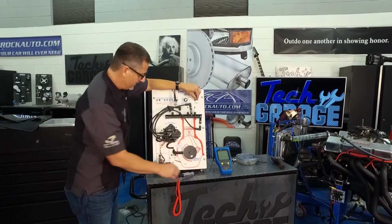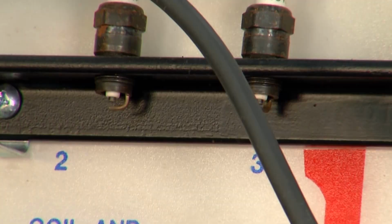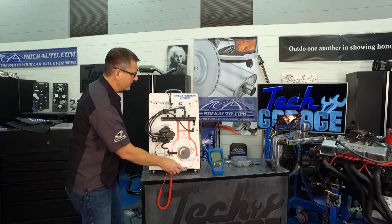You can run a power balance test. You can just come over, cancel the cylinder. You can do it manually like Dave did. You see, sparks gone, sparks on, sparks gone, sparks on. So you can do that as well.